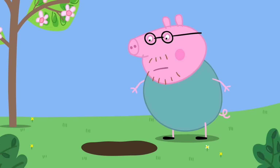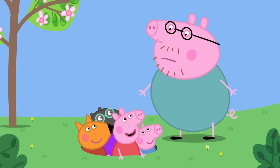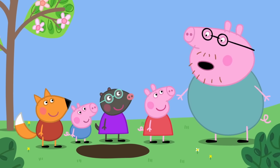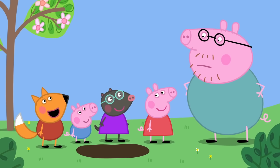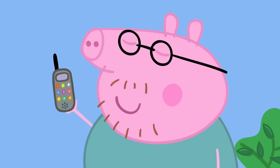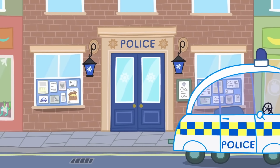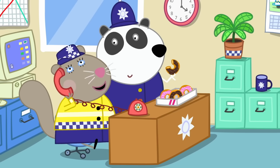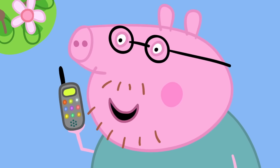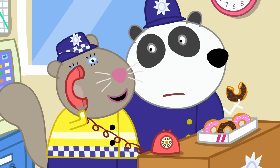My goodness. Where did this hole come from? Daddy! Daddy! We found some pirate treasure at the end of our tunnel. Treasure? How did it get there? We don't know. It's a mystery. Maybe we should call the police. They'll know what to do. This is the police station. Hello, police station. Hello, it's Daddy Pig here. We found some pirate treasure. Pirate treasure, you say? We'll be right there.